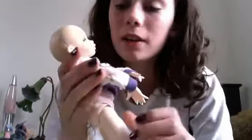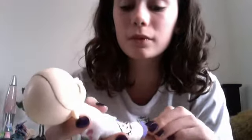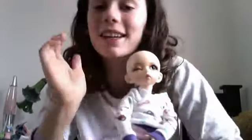So you can take them to meets and meet other people with dolls and see all different dolls and stuff. And that's really cool, I reckon. Because you get a really great chance to see all other people's dolls and stuff. So that's really cool. And yeah, there's just heaps of stuff you can do.